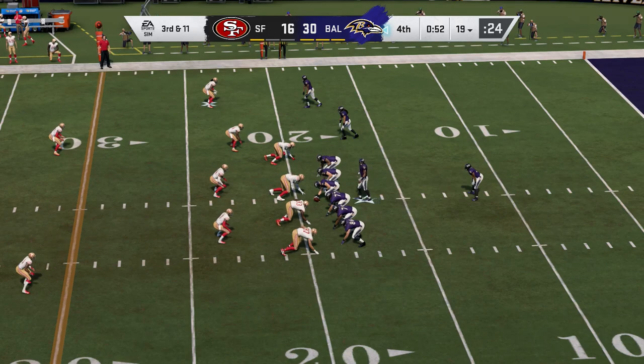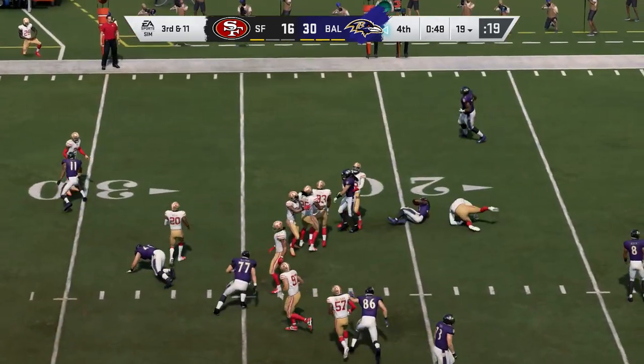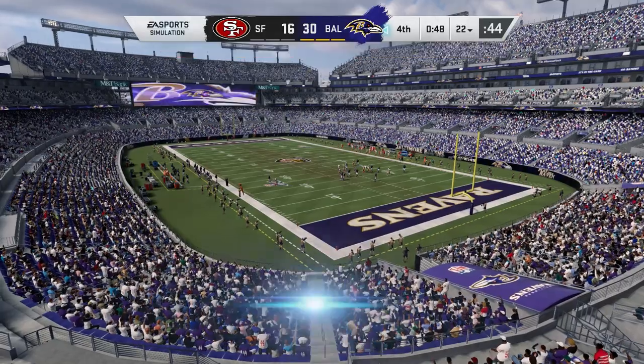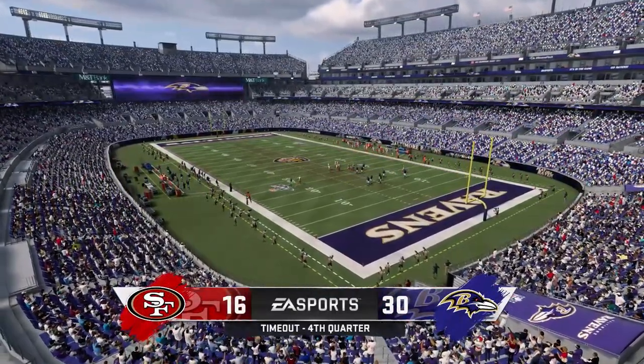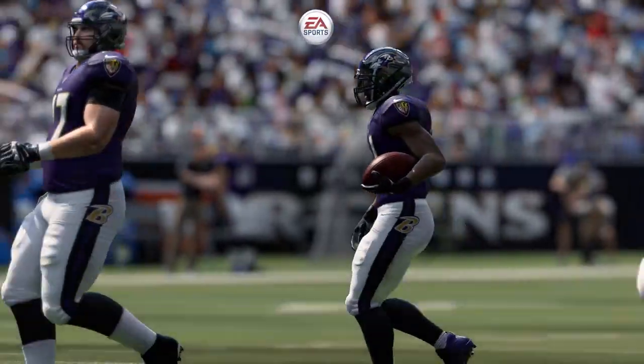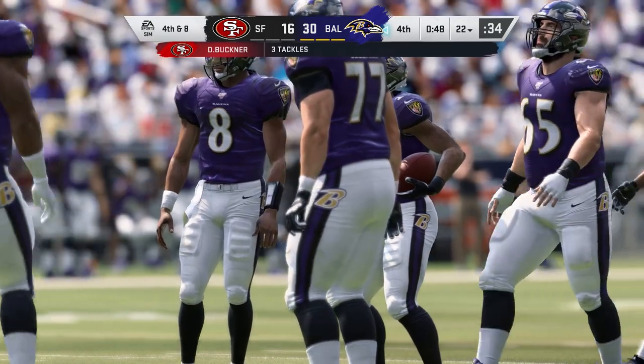So, 49ers have an extra defensive back on the field, a nickel set for third down. This is Ingram. And that's not nearly going to be enough. Stopped at the 22, and he needed plenty more. Now the Niners going to signal for their third and final timeout as they get the stoppage with just under 50 seconds remaining in the fourth.